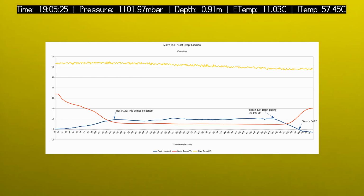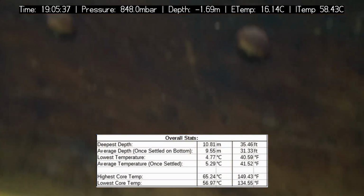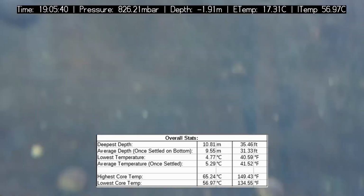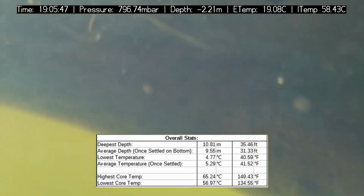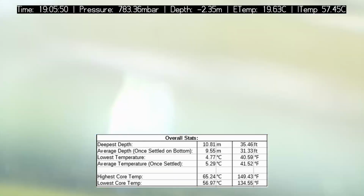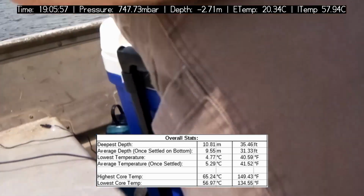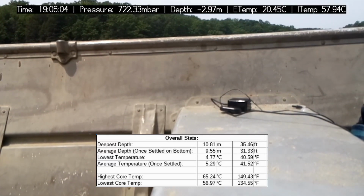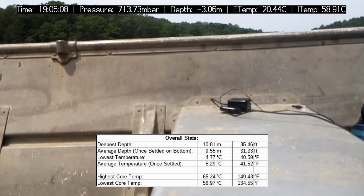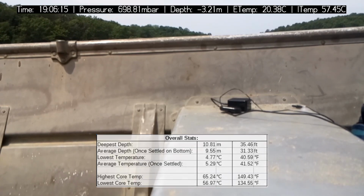For starters, it looks like those anecdotes were right. At least in the area I was in, it looks like the depth was around 9.5 meters, or about 31.3 feet. One of the more unexpected things I learned was how quickly the water temperature drops with depth. Don't get me wrong, I knew the water would get colder. I just didn't realize it would get that cold that quickly. The lowest temperature recorded in the ACAP was 4.77 degrees Celsius, or about 40.6 degrees Fahrenheit, roughly around 8 minutes into the dive.